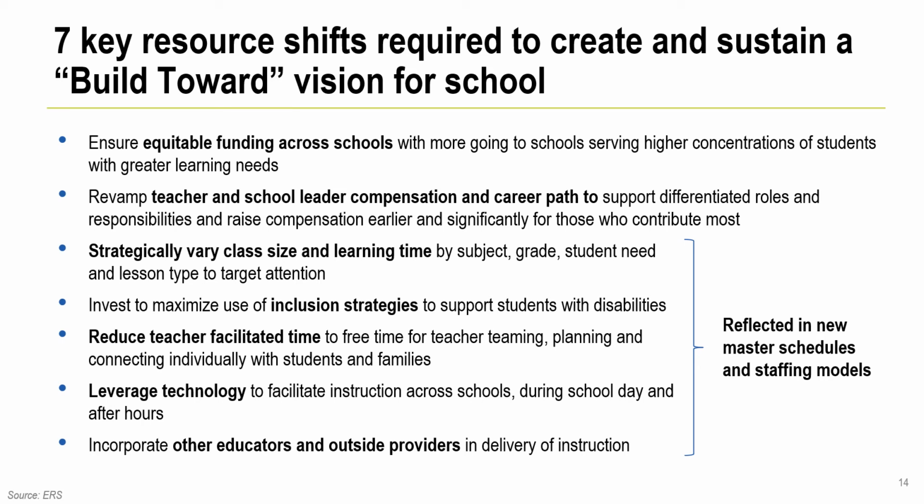The fourth area is investing to maximize use of inclusion strategies to support students with disabilities. What's amazing about this moment is that we will have extra resources to support students in classrooms with their just-in-time learning needs and leveraging the special expertise that special education teachers have to support all students in these kinds of ways could be an incredible move forward. The fifth big area is to reduce teacher-facilitated time. If we want teachers to have more time for teaming, planning, and connecting individually with students and families, they need to be on the hook less for direct facilitation of instruction.